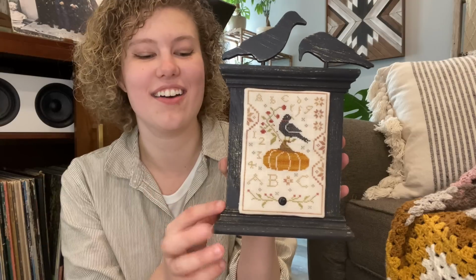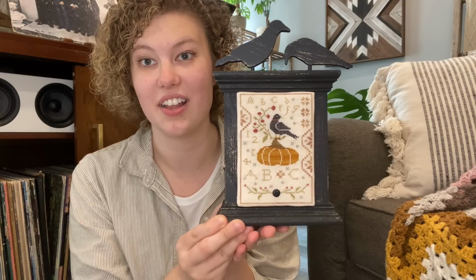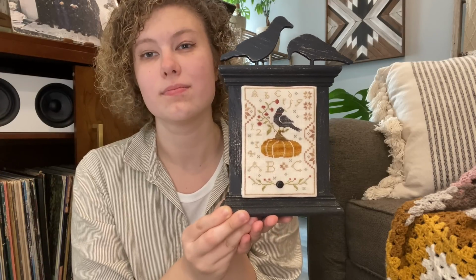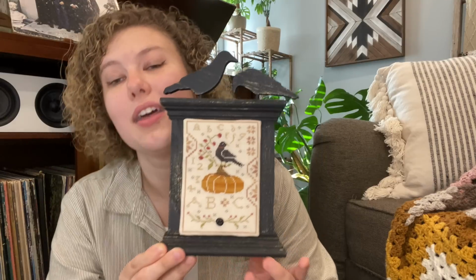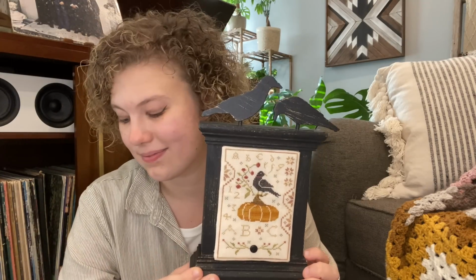And I got this frame from the Halloween section at Michael's last year. I haven't seen it yet this year, but I also haven't been to Michael's in a little bit, so maybe they put this out and you can go snag it, but I thought it looked really cute. So those are my FFOs, finishes. Yeah, it's a very monumental month in that department.